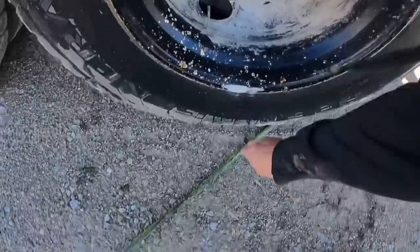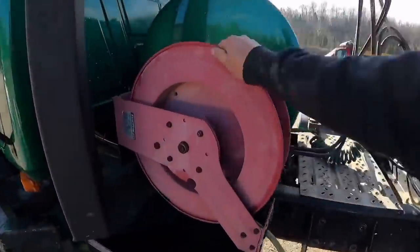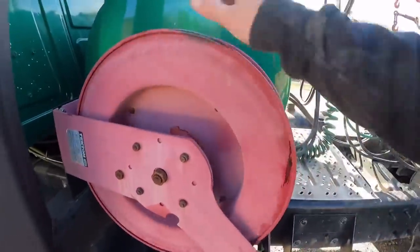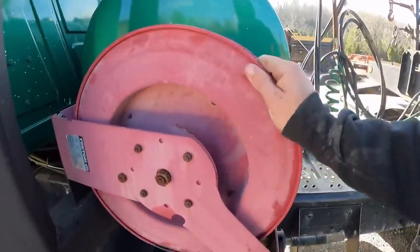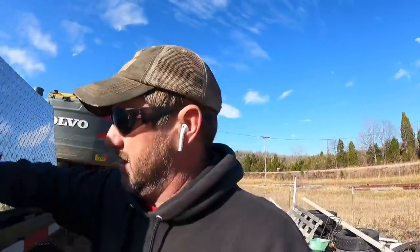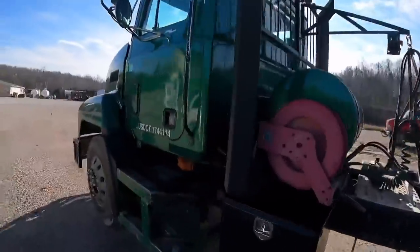Hard to do one-handed. Come on. Sitting here bragging on the hose reel, now it won't roll up. The good news is it hasn't been used in a while. We got a little bit rusted. Let's roll.